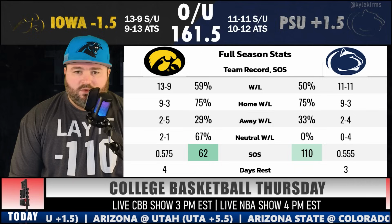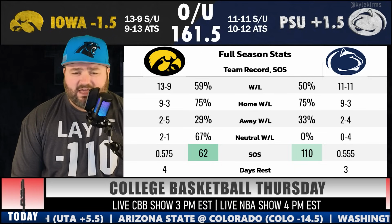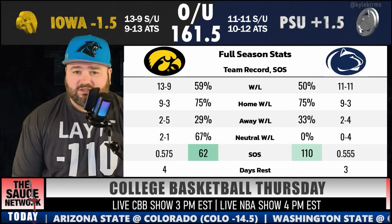We're starting off in the Big Ten. Got Iowa on the road at Penn State here. Penn State catching a 1.5 at home, and the total sitting at 162.5.